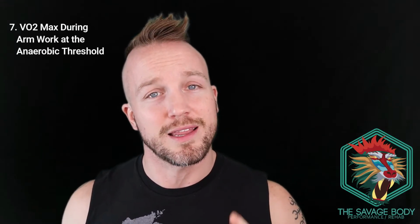Should be good. So the final variable is VO2 max during arm work at the anaerobic threshold, or it's the intensity of work a person can do before their level of blood lactate starts rising. So boiling that down, it's just how hard a person can work. How would a climber improve their VO2 max during arm work at anaerobic threshold?